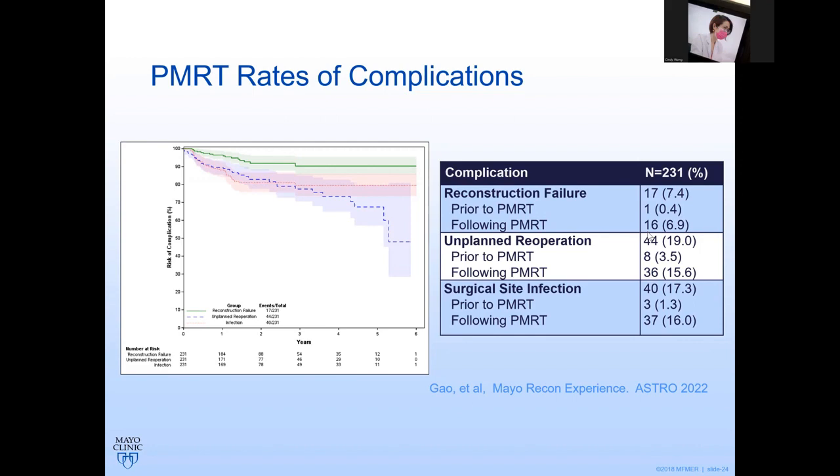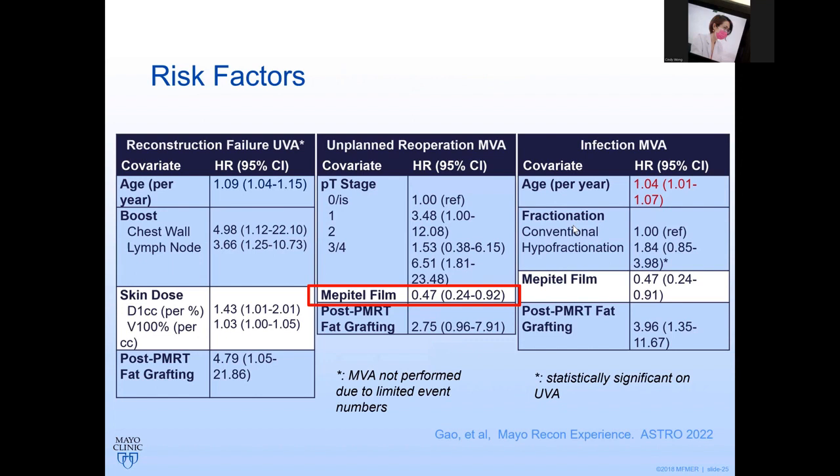And as you could see, what we thought was really interesting from our cohort is that patients who are using Mepitel film actually had lower rates of unplanned reoperation and lower rates of infection. So we think there is some promise for the Mepitel film in this population to potentially impact long-term toxicity as well.